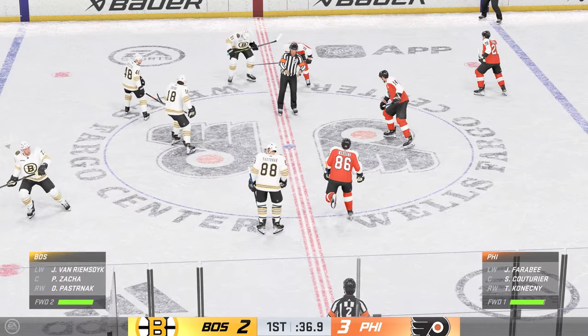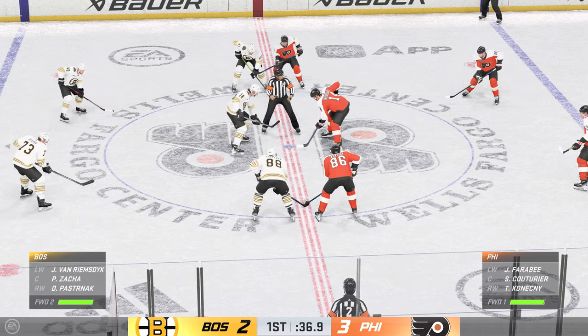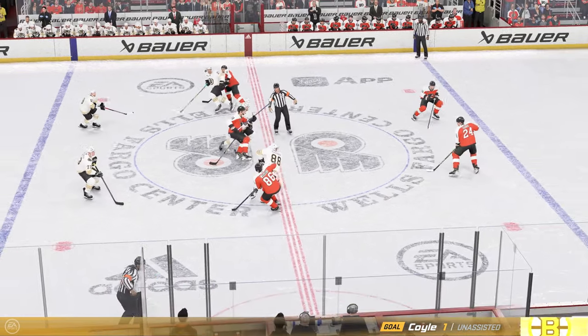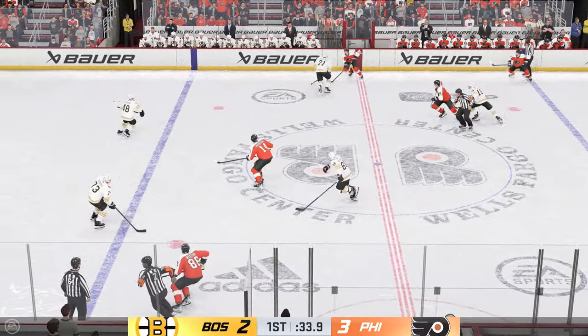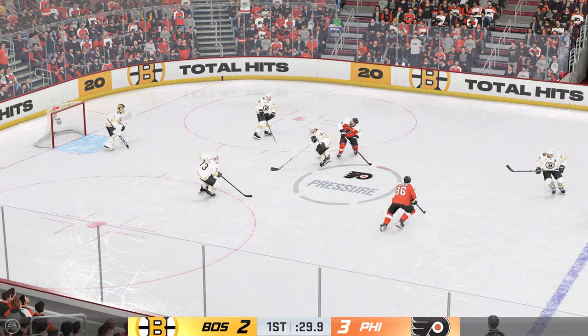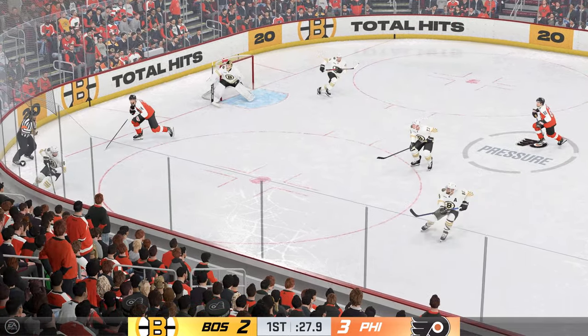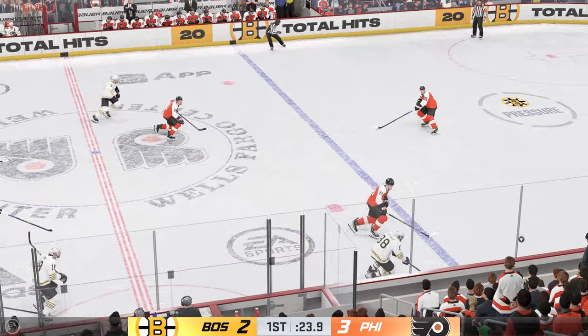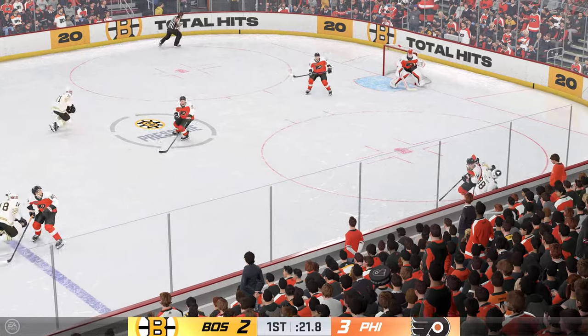Boston's hoping to even things up before this first intermission. They've had plenty of chances, but they still trail. Couturier's quick stick lands him the puck here at center. Takes the feed from the left side. Boston's gained possession. Quick feed to Pasternak. And it's poked away in the neutral zone. Nice heads-up play there.